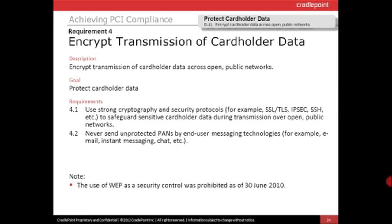If you are using point-of-sale devices that use Wi-Fi, by the way, I think everyone should know this, but you've got to make sure you're using the latest and greatest Wi-Fi security. And WEP is actually prohibited by the PCI compliance spec because it's so easy to hack. You really want to use WPA2 Enterprise with a RADIUS server.